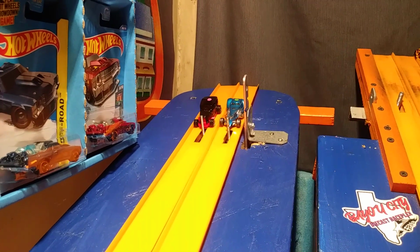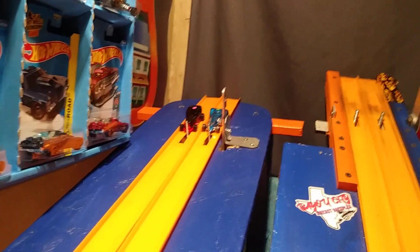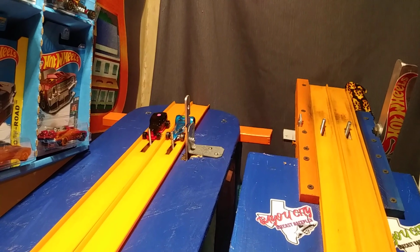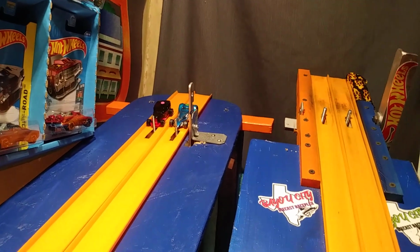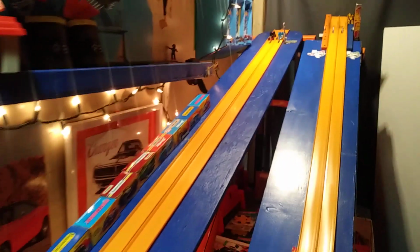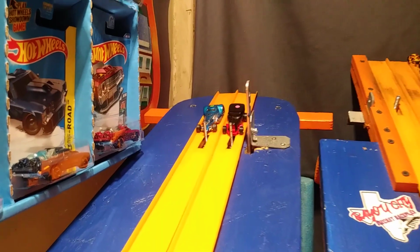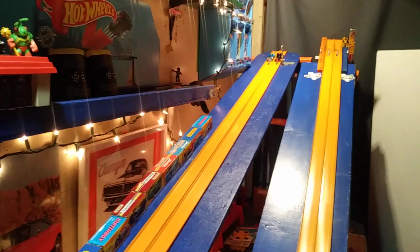Alright, the Ford Coupe in lane 2, Nana, going up against, with the advantage, the Hammered Coupe, Uncle Elvis. Who's gonna take it? And the Hammered Coupe comes back, with the advantage in lane 2. Let's race.